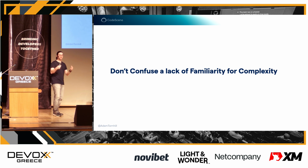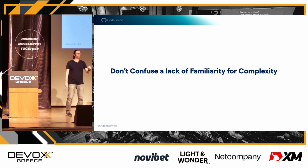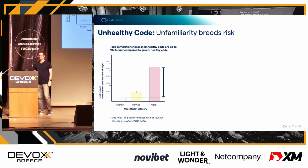So a main recommendation to you is to always go to the root cause, because it's so easy to confuse a lack of familiarity with code complexity. And when we do that, we will solve the wrong problem. What this team needed wasn't a major refactoring effort, right? What they would have needed was proper onboarding and proper training and time to learn. So this made me think about this intersection of code quality and the people side of code.